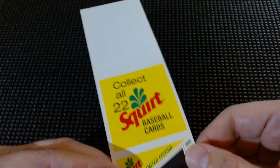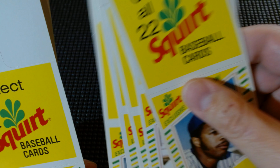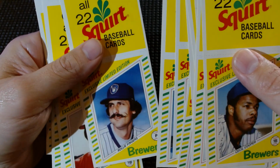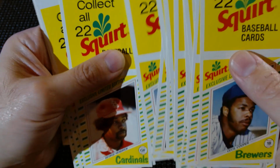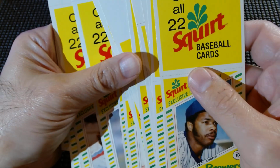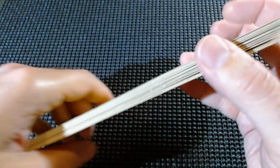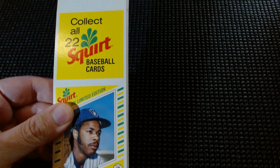So there you go. That is my Squirt 22 card set of Topps cards. And once again, I kind of lost track. 1, 2, 3, 4, 5, 6, 7, 8, 9, 10, 11. So exactly half the set is Hall of Famers. So 11 of 22 are Hall of Famers. And yeah, just hard to keep stored, you know, because you're always worried about the flimsy perforations there. But pretty sweet stuff.